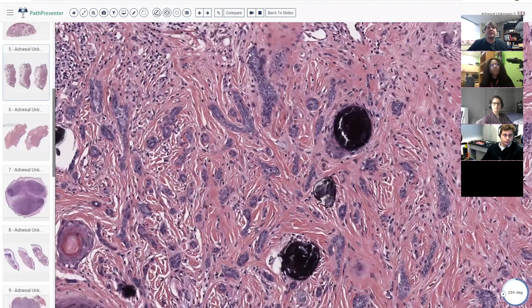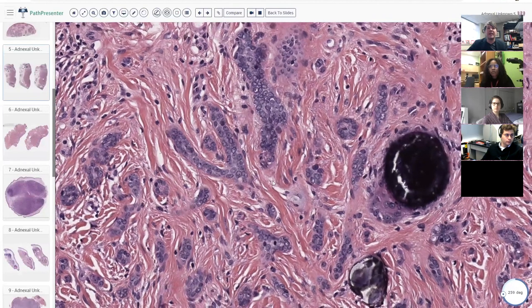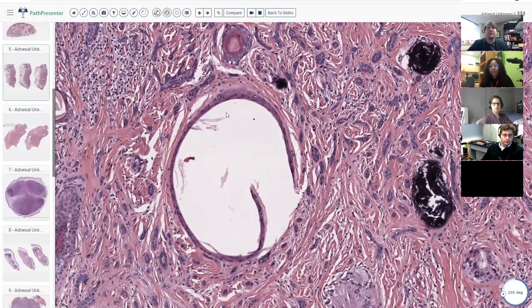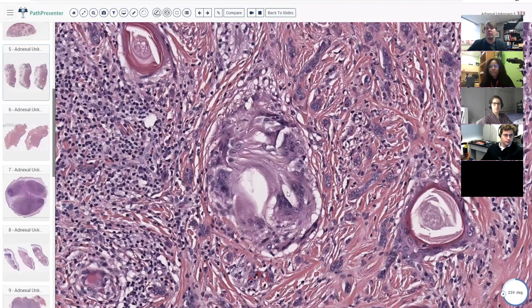And then we see these little thin elongated cords and islands of basaloid cells that have kind of uniform cytology. They all look like each other, don't look very atypical. There's a dense collagen-rich stroma. There's some cysts filled with keratin. There are some granulomas with flakes of keratin. So these are from the cysts that rupture.